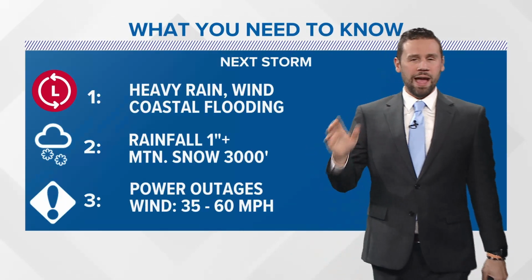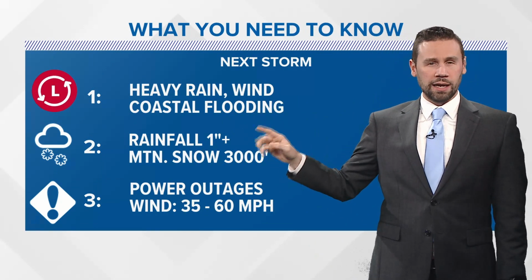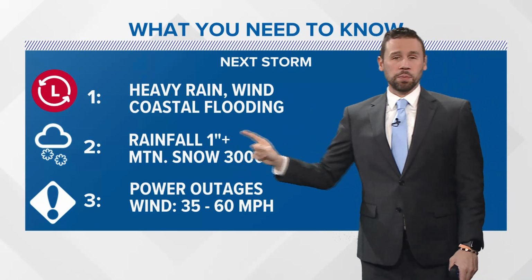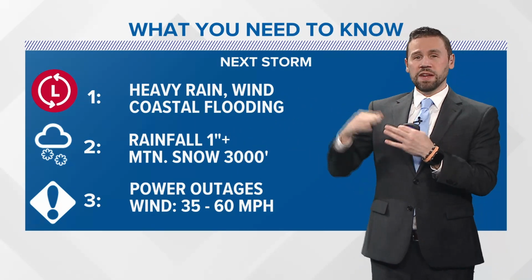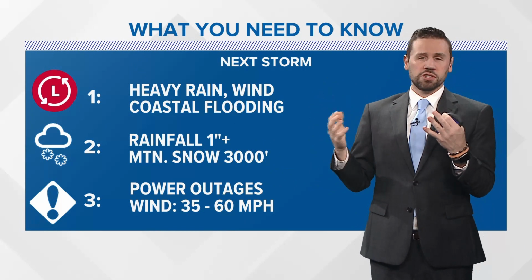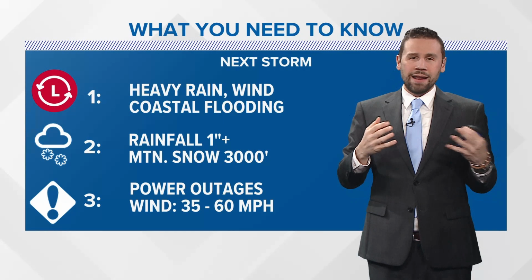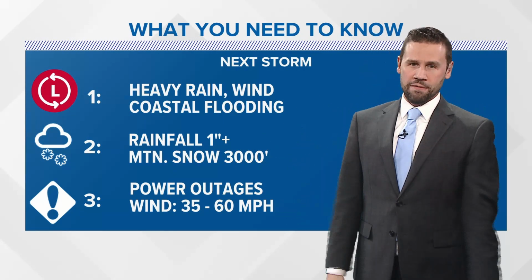Here's what you need to know. Headlines with the storm. Heavy rain, wind, coastal flooding, especially tomorrow morning around high tide. Rainfall about 1 inch plus for a good chunk of the state. Mountain snow about 3,000 feet up in elevation because there's just not a cold pool of air like we had with the last storm. Not a never-ending supply, really. So we're going to have the warm air win in a big way for this storm.